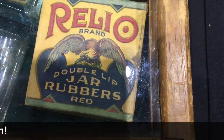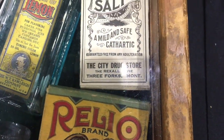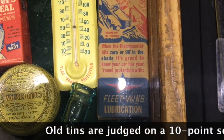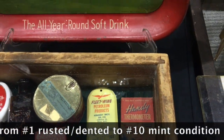He doesn't do a lot of cardboard, but he does pick up pieces if they're in really, really good shape. He's very, very picky about condition, as he should be. The collectors of this want premium condition if they can find it, and they will pay for it.